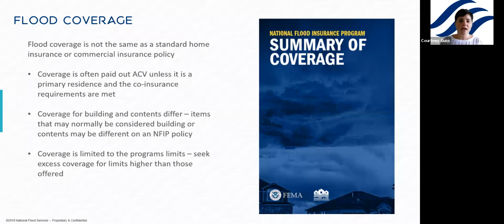So it's important to know what you've got going into a situation like this. It's also important to note that coverage for building and contents differs from standard market insurance policies. Something that might be covered as building coverage, Coverage A, on a standard market home insurance policy may be covered as a Coverage B, contents item, on a flood insurance policy.